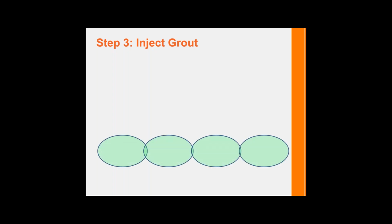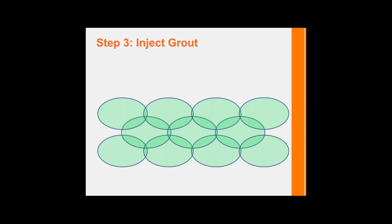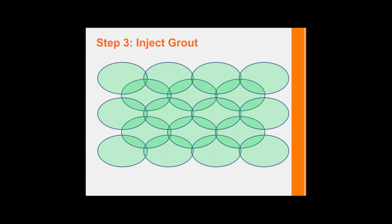So now we've drilled our pattern out, we've set our first port, and we're injecting grout. Again, we start at the bottom and work our way up. So we're going to start to the left. And as we pump, we've already built that shelf, which I referred to just a moment ago, and we're going to stagger our holes. We're going to continue building on that shelf, staggering the whole way until we reach the top. And that is the kind of overlap, if you will, of a good curtain grout application.